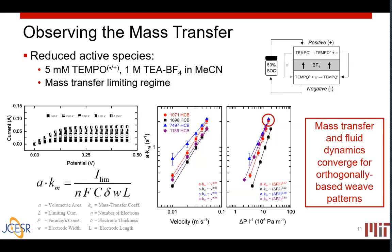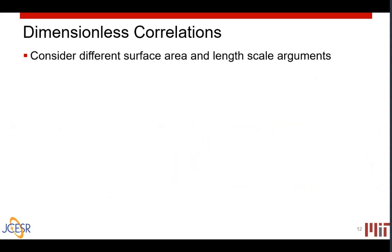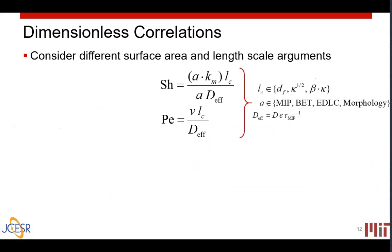But generalizing these findings even more, we can use dimensionless correlations for comparing these metrics to other values both inside this study and for subsequent analysis with other carbon cloth electrodes. Specifically looking at the Sherwood number and the Péclet number, where the Sherwood number is defined by the aKm value that we can measure from the limiting current measurements, the characteristic length scale, and then divide by the volumetric surface area that we measured in our previous experiments, as well as the effective diffusivity.